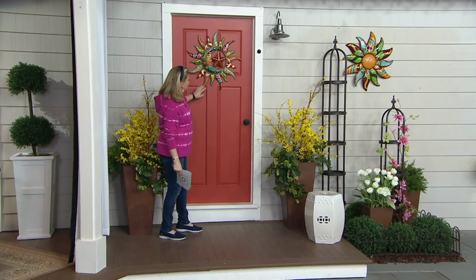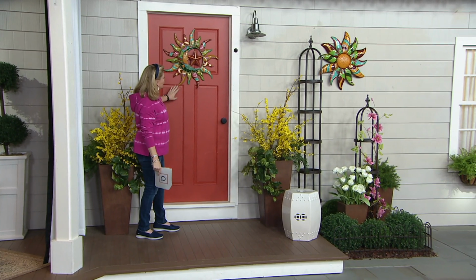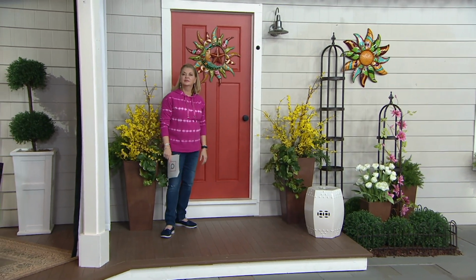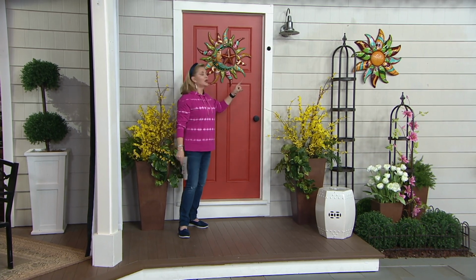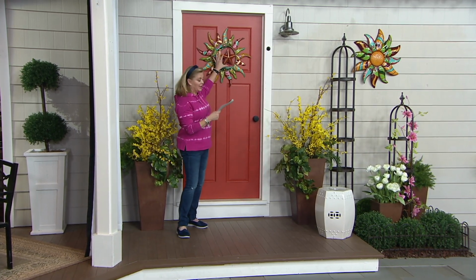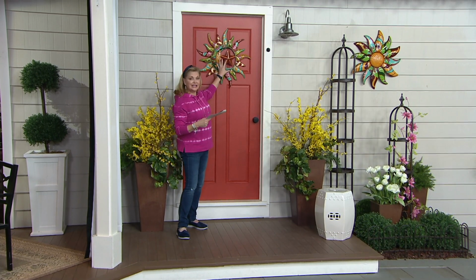And it's got a narrow profile so that if you have a storm door or a screen door, you know that this is going to fit behind that. That's such great information, Nancy. We're going to walk over to the flower in just a minute, but I want everybody to know this is 26 inches in diameter and about 2 inches long, so you can get an idea. The sun and moon, very, very popular.